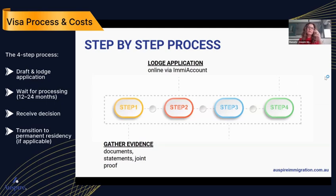Step number 2 is drafting and then lodging the application. So if you engage us, we draft the visa application, we give it then to you to review, and then once you give your approval, that is when we lodge the application and all the evidence.